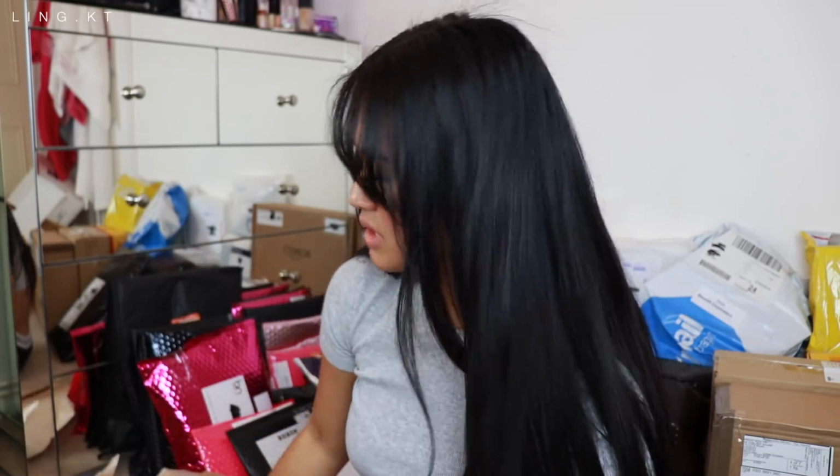It also came with 24-hour shadow insurance. I like this. I use it all the time. And it also came with Better Than Sex mascara. I'm not really a mascara girl, but I will try this out. If I like it, I'll carry on using it, but if I don't, I'll probably just give it to a friend or something. So thank you so much, Too Faced. I love you guys. I can't wait to try this out.